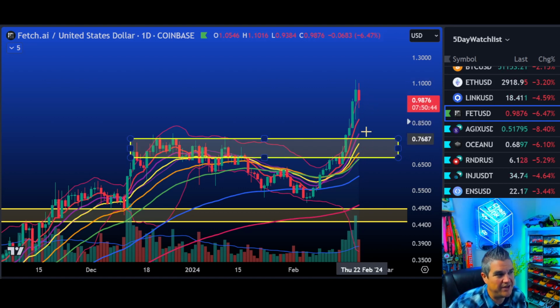So if we're not going all the way down, where do we look at? I'm glad you asked. The 8-day EMA, the red line right here. So around 87 cents, and that could fluctuate throughout the days. So we're going to see what price action does. Having open orders in at those levels is usually the best way to do it.